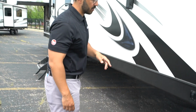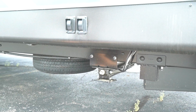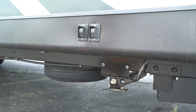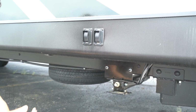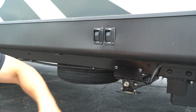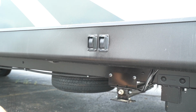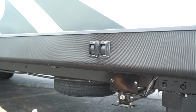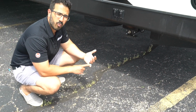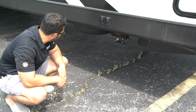If we take a look underneath, you will see that you have two controls up here for your power stabilizer jacks. Why? Because each one is individually controlled. You have two controls up here, two in the back. And that's wonderful. So again, you get more control over those stabilizer jacks. Huck bolt frame on here instead of being welded. That not only helps in case you have any kind of damage you need to repair, but also they say the number one place for rust to start is at a weld. So hopefully by reducing some of those welds, you'll help reduce the chance of rust starting there.